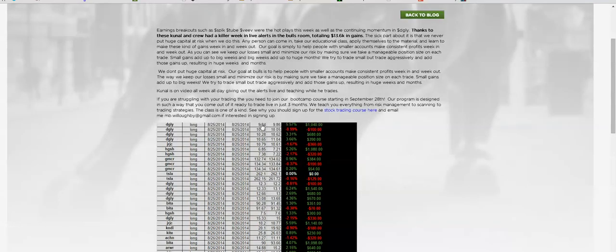And you can see here, we were adding, I was scaling in and out of the stock nonstop. We made 1, 2, 3, 4, 5, 6, 7, 8 trades. 8 trades, but they were all solid trades. You're talking about $500, $600, $700 gains, $1,000 gains. And that's how you want to do it.